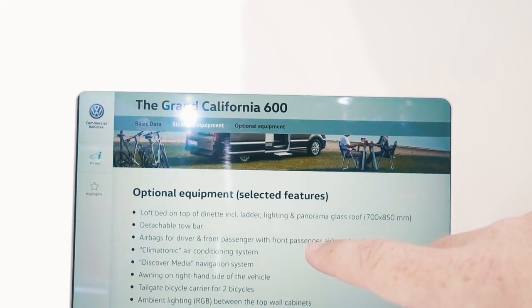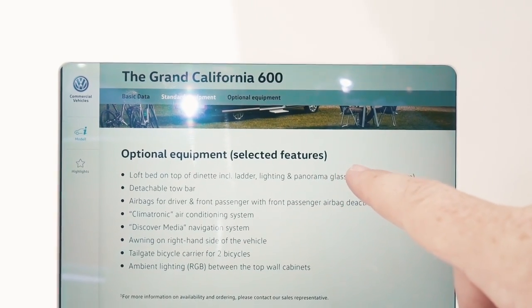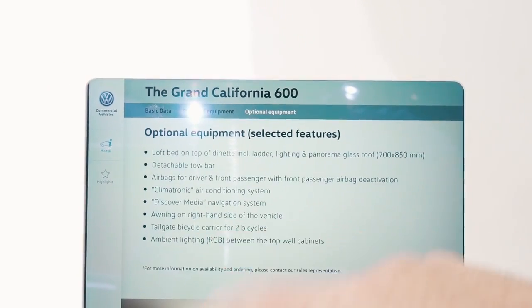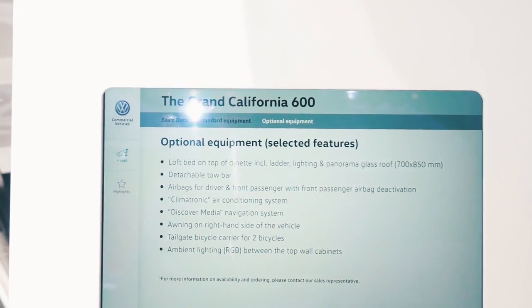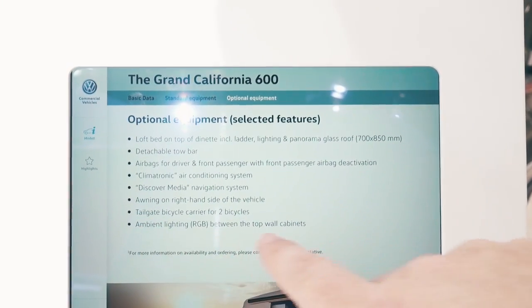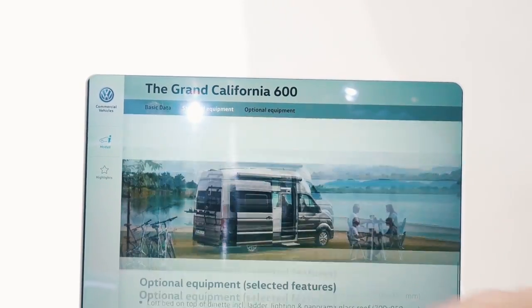Then optional equipment, which is selected on this. So the loft bed for children is an option. This one's got tow bar, navigation, things like that. But yeah, the ambient lighting that we saw, that's an option. But yeah, interesting to see.